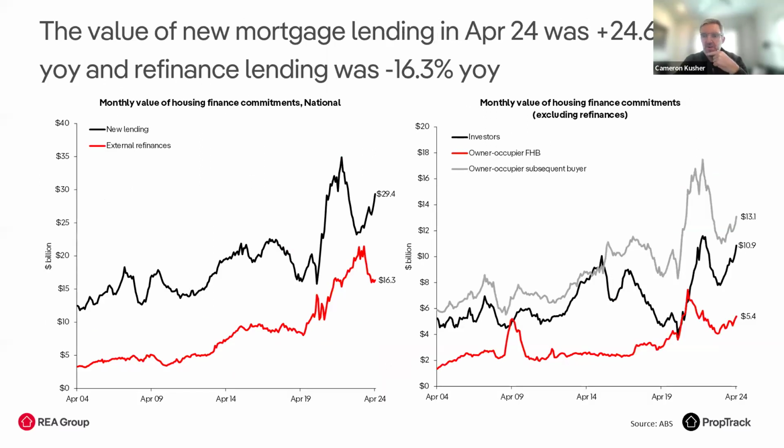Which then brings us to the lending environment. So over the past year, new mortgage lending has increased by 24.5%. Refinance lending has fallen by 16.3%.